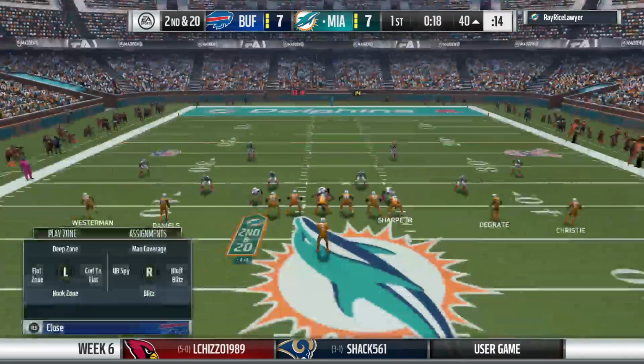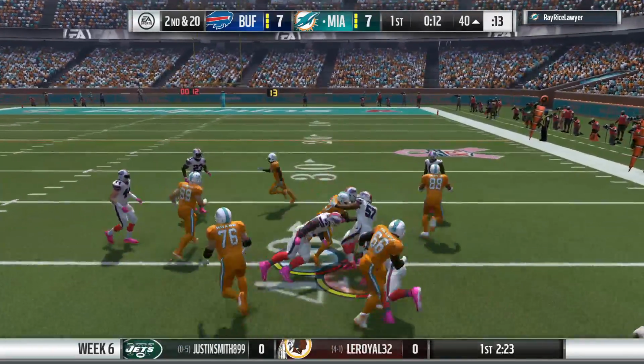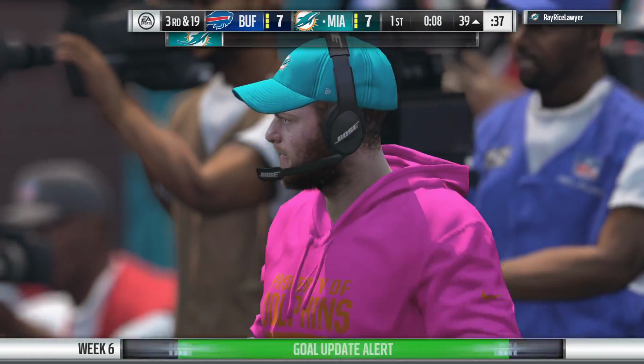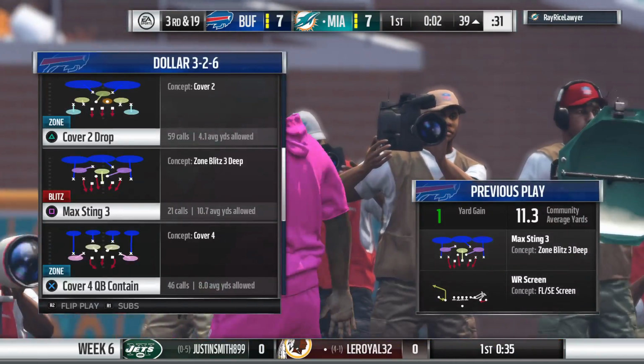They come out 5 wide, 3 of them to the right side. Back to throw here. He's going to flip that out to the flat. It's complete. And he'll get it inside the 40 to the 39. Just a 1-yard pickup on the play. And they're going to face an uphill battle here on 3rd and long.